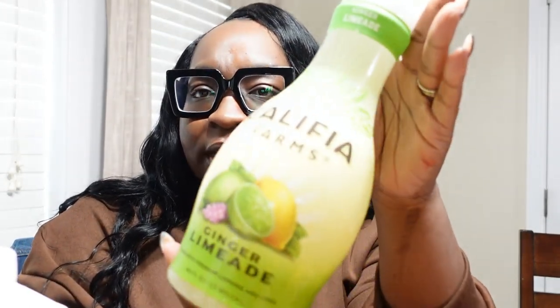Got some power wash Dawn dish detergent spray. I love that. I also picked up this ginger limeade. It's by Calafia Farms. It's a ginger limeade. Y'all, I ain't never tried this before. Babe, have you? We ain't tried this before, have we? But I got a thing of that.